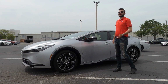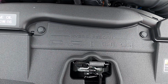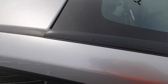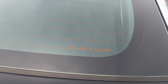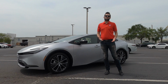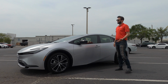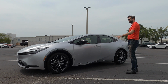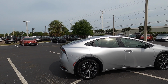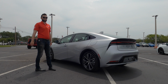Easter eggs are going to be found throughout the vehicle. Hybrid Reborn underneath the hood, right in front of the windscreen. Prius on the side windshield. The Prius on the back windshield. When you open up the tailgate, which Ford has been implementing with the Bronco and some of their variants, I like that we're seeing it with the rebirth of this 5th gen. The gloss black is going to be surrounding the fenders, and they flare out. So it just stresses performance, which they've never done with the Prius.